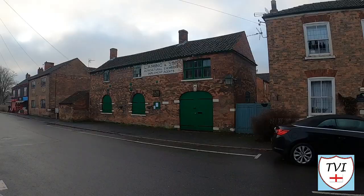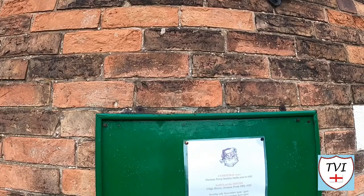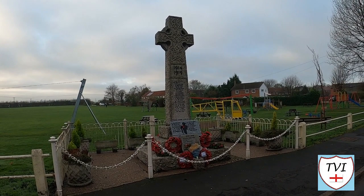OWSTON FERRY Smithy Heritage Centre and Village Museum is certainly one building that's worth a visit. It has photos and old farm and boating tools, as well as a working smithy and relics that locals have found in their lofts. Also here are copies of the indexes for the parish for visitors to consult. On the edge of OWSTON FERRY Rec is the war memorial, which looked pretty magnificent in the early morning sunshine.